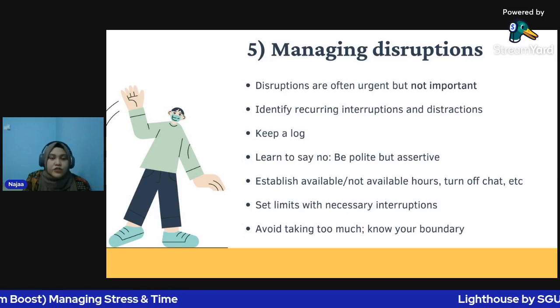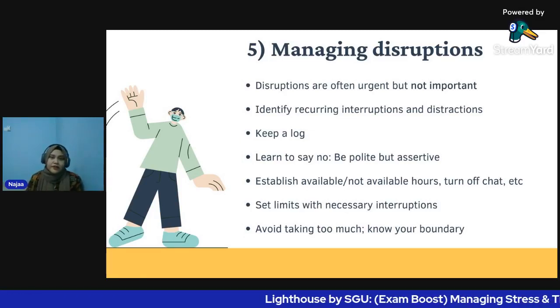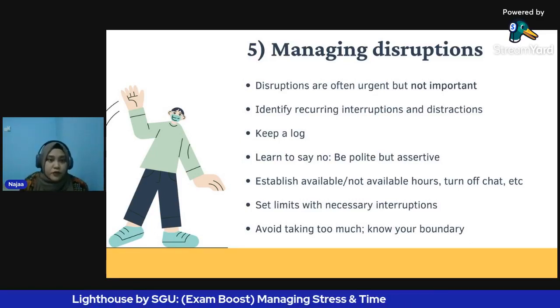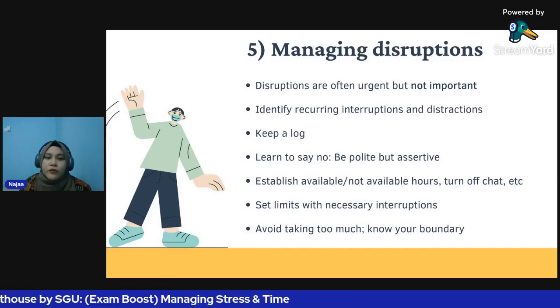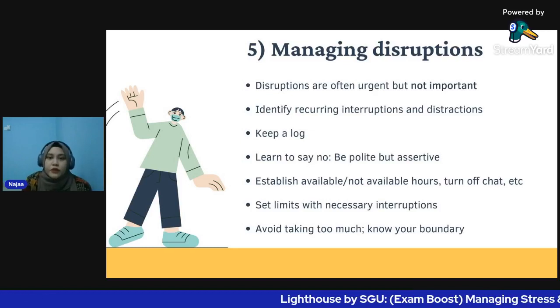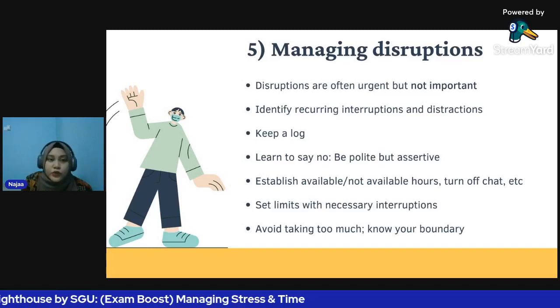And managing disruption. Disruption is something that could be urgent, but not as important as our priority. Like I've said before, it could be interaction from your friends. They could call you to ask for some help. It could be from your family members. They also need some help or some suggestion or some decision, or they just want to be around you.